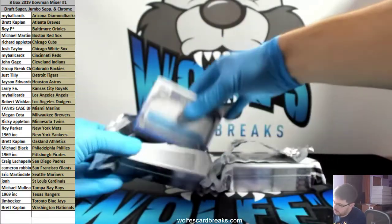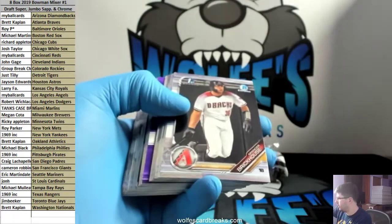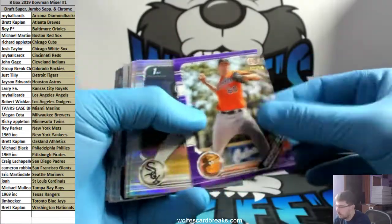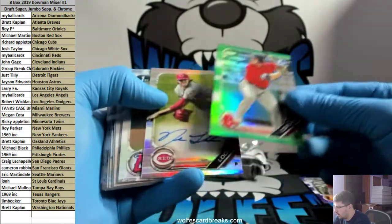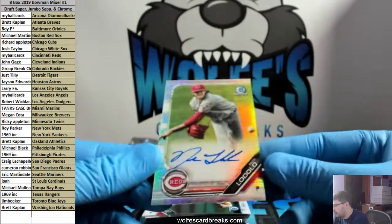All right, here we go. The last autograph out of the break. Last auto out of the break. It's been a pretty nice little mixer there for 8 boxes. Purple paper, Rodriguez. Green, Casas, to 99. And Lodolo, number to 99, photo variation, right?